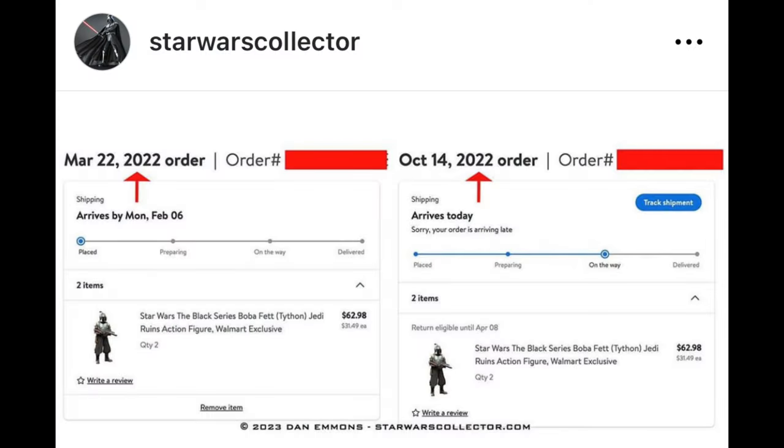First up in the news, we have a story from Star Wars Collector. Here he has two orders for the Star Wars Black Series Walmart exclusive deluxe Tython Jedi Ruins Boba Fett. That is a mouthful, but he has two separate pre-orders for this figure, and one was placed in March of 2022. That was when the figure first went up for pre-order. I pre-ordered it at this time as well, back in March of 2022, and since then, the expected release date was always February of 2023, a full 11 months for this pre-order, which is absolutely crazy, to be honest, but that's always been the thing.